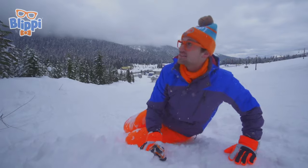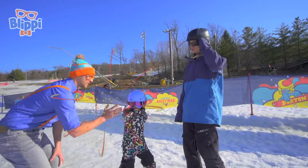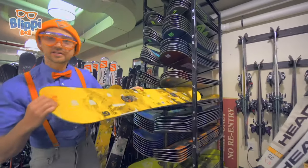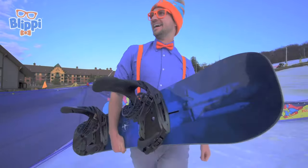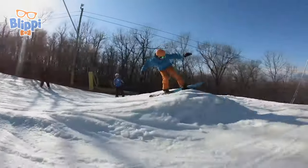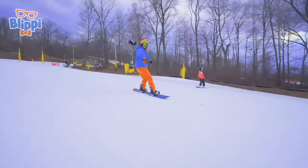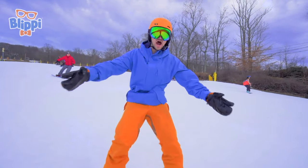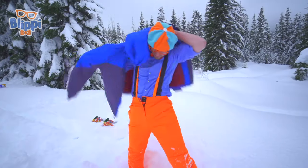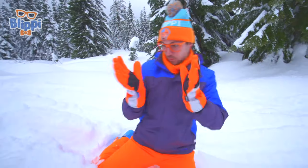Now that it's snowing outside, everyone's having fun. Let's take the snowboard out for a little run. Here we go. It's winter time, snow is falling on the trees. So wrap up warm to make sure you don't freeze.